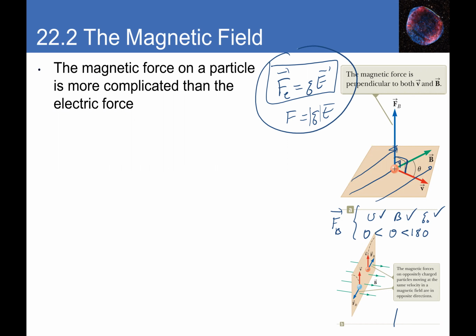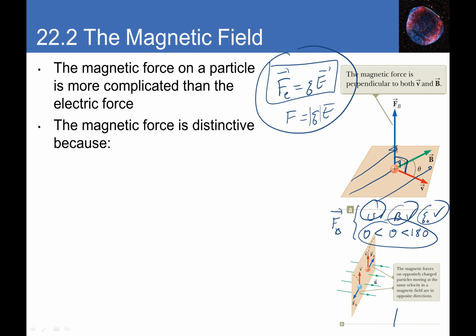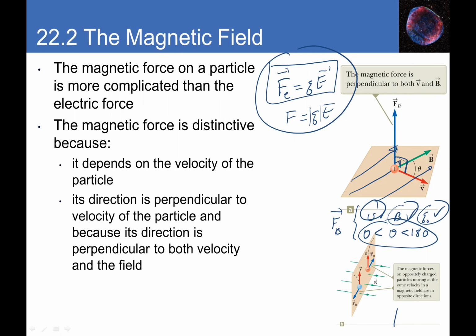The magnetic force is more complicated. It needs a moving charge. A magnetic field has to be there, there has to be a charged particle, and the particle has to be moving such that it's not parallel to the field. The magnetic force is always perpendicular to the plane of that. So the magnetic force is distinctive because it depends on the velocity of the particle. Its direction is perpendicular to the velocity of the particle, and because its direction is perpendicular to both velocity and the field, it's always going to be perpendicular to both, out of the page or into the page. That's always going to be the case.